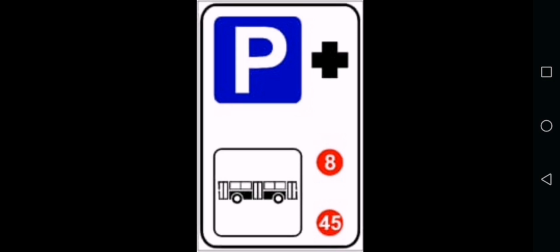This one is a parking for you to make exchange. If you are driving and probably you are going to work with bus 8 or bus 45, then you will see a parking where you can park your car, then you will take a bus to where you are going to. If you are coming back, come down from the bus and go to your parking and take your car.